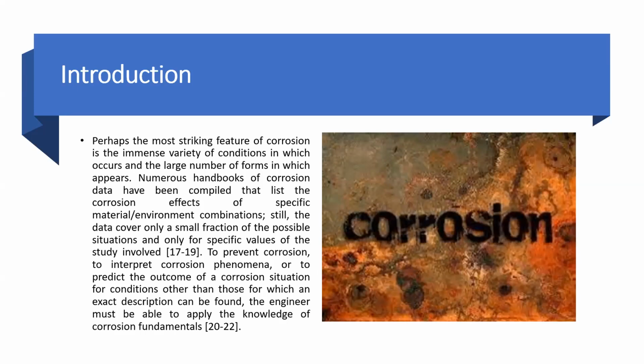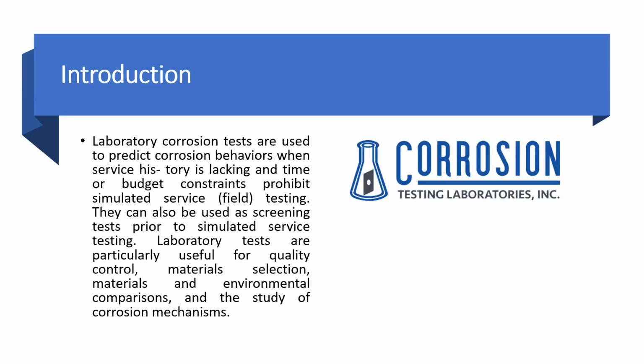To prevent corrosion, to implement corrosion control, or to predict the outcome of a corrosion situation for conditions other than those for which an exact description can be found, the engineer must be able to apply the knowledge of corrosion fundamentals.